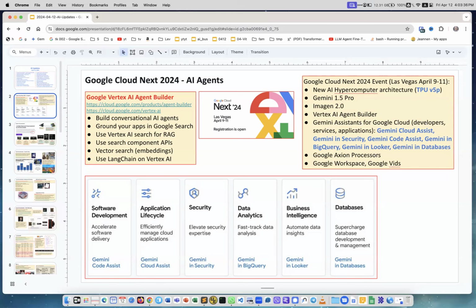Google Axion processors, Google Workspace, which we all use, and Google Vids. Anyway, a lot of updates, and it's all AI, AI, AI. But I guess most important is using agents everywhere. So build conversational agents, ground your apps in Google Search, use Vertex AI Search for RAG, retrieval augmented generation, use search components, APIs, vector search, embeddings, use LangChain on Vertex AI. All the things we were talking about previously, but it's great.